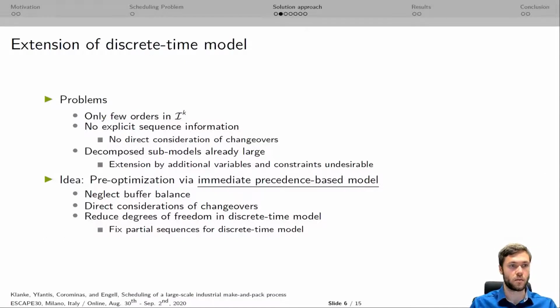The approach in this work is to use an immediate precedence-based model to give an optimized allocation sequence on a subset of all processing lines. This immediate precedence-based model is much smaller, solves faster than the discrete-time model, and therefore we can increase the look-ahead horizon in every iteration. We neglect the buffer balance in the immediate precedence-based model. We also only apply this to a subset of all packing lines. We use the solution and the sequence it yields to reduce the degrees of freedom in the discrete-time model, which will then also solve faster and has to take fewer decisions.